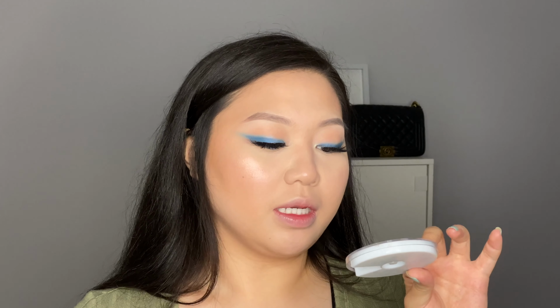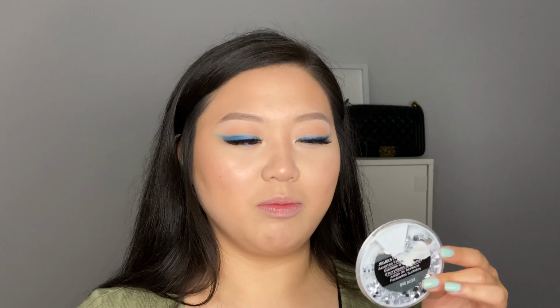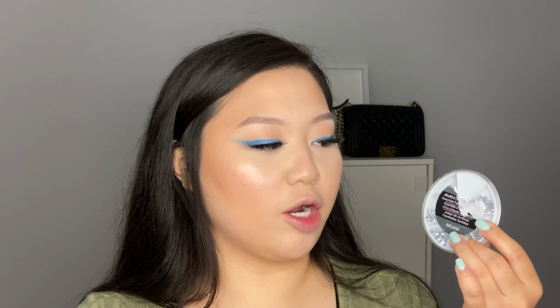Alrighty, now let's go ahead and put on the jewels. So these I just got from Michael's, I believe. They are individual jewels, and I think people use these for nails and crafts and stuff, but they are safe. I've worn them on my eyes before. It's not like it's getting in your eyes or anything like that. So this is what I use, and I think it was only like $2 to $3.